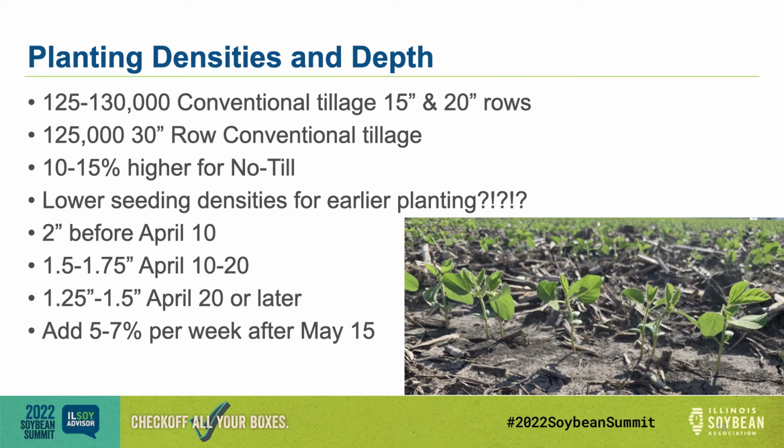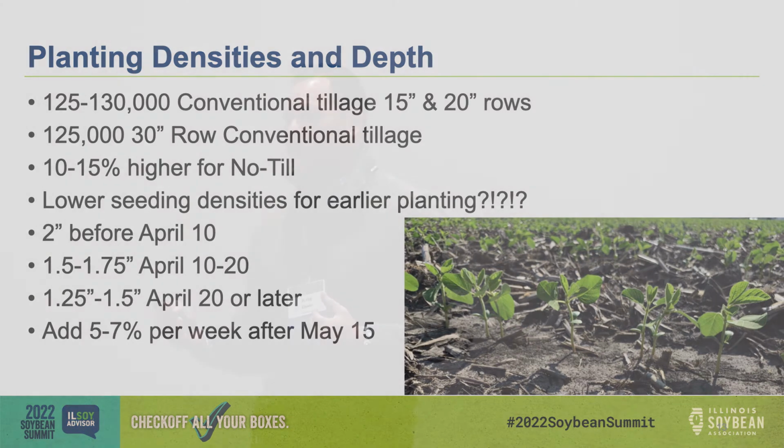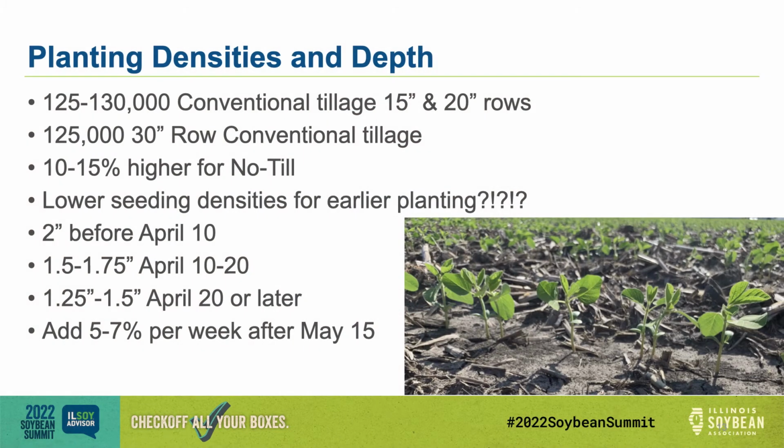And if you're dropping 90 to 100 and we have that challenging spring, you get to do it again. I don't like replant situations. And really the differences between 100,000 and 125 drop on economics isn't a lot, but it gives us a nice buffer. We're not overpopulating, but still a very, very good solid population. 30 inch rows, 125,000. If you're in a no-till situation, take those recommendations, increase them by roughly 10%.